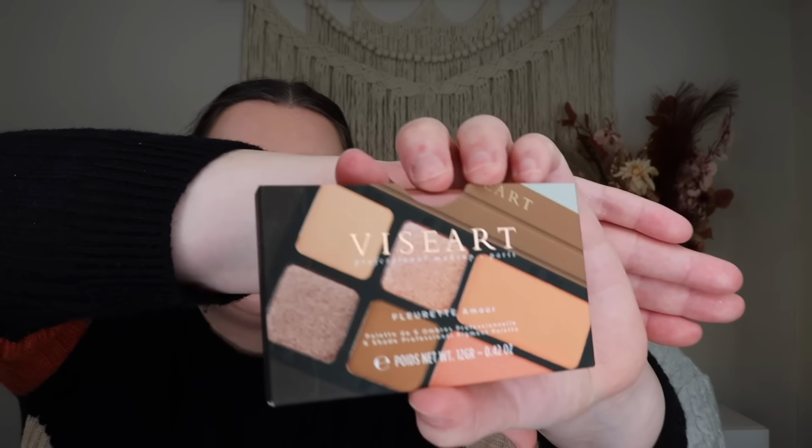All right. So last but not least, I got something from Viseart. This is a pigment palette. It's their professional makeup Paris Florette Amour shade of their pigment palette. So let's open her up. Actually, their packaging is really nice. I got a bronzer from them, I think, last year in the lucky bag, and I'm still using it today. It's lasted me like a year and I love it.